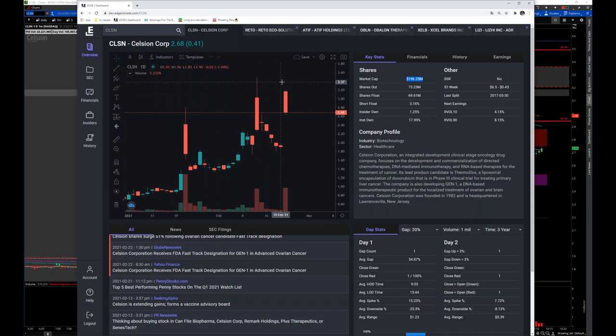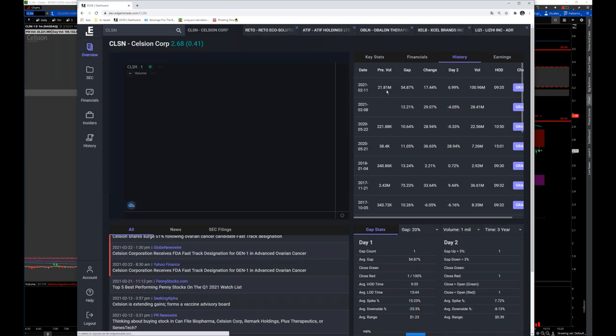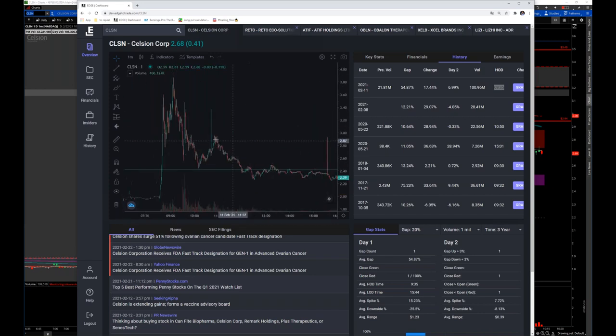We shorted at 348. The reason for me to look for a short on CLSN was the fact that we had already two times a fader, that the news was fluff, of no real importance, that the company has low institutional ownership, and also, look over here, this is the last big move that we had. We traded 21 million in pre-market. This morning, CLSN pre-market traded 43 million, but that's not the difference. The difference is that the day we also traded more than 100 million, okay? The high of day was 9:35. So this was our day.